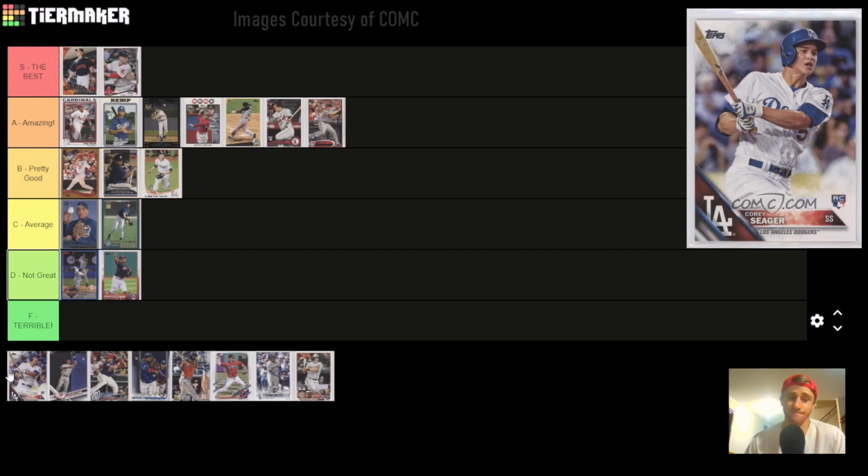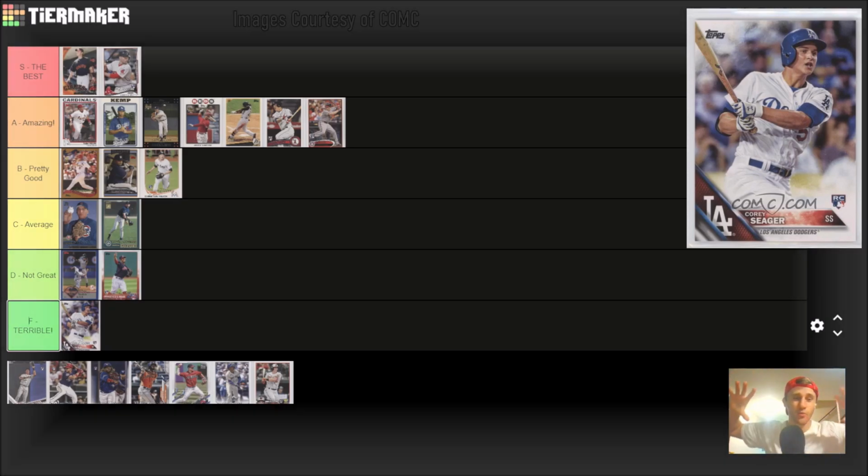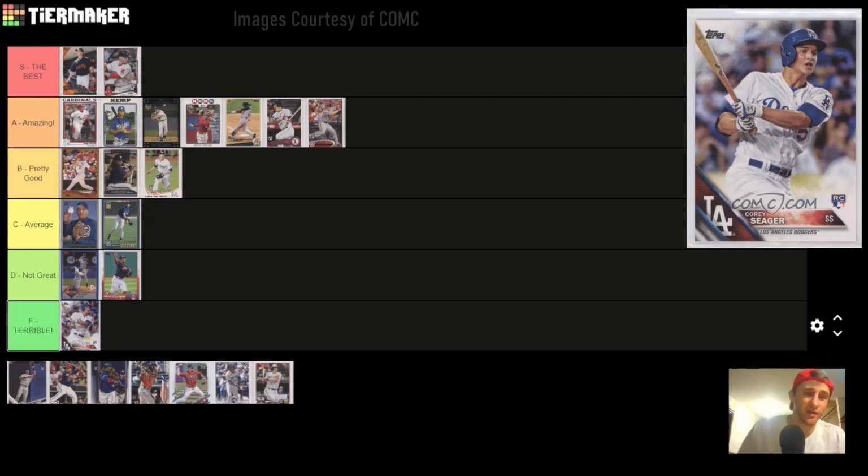2016 Topps, I hate to do this. I hate to do this. That's an F. I never liked the 2016 design. I don't like the faded white smoke coming from the corners. Didn't look good. It really took away from the ability to have cool parallels. I didn't like the parallels in 2016. The design took away from that.